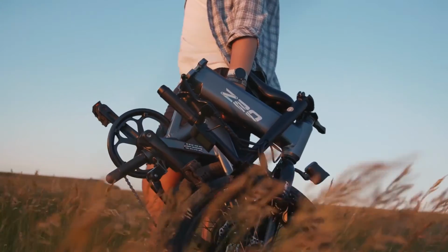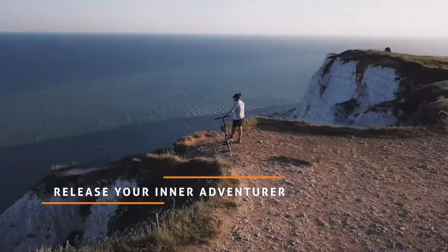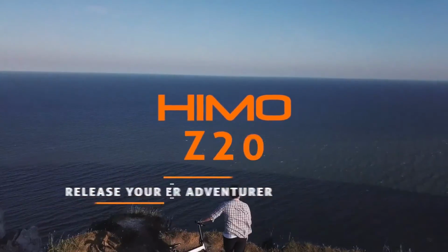The Hemo Z20 is a powerful, lightweight e-bike for any situation. Release your inner adventurer. Your companion is waiting.